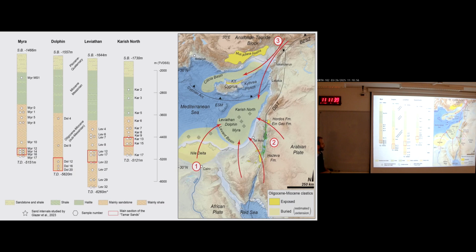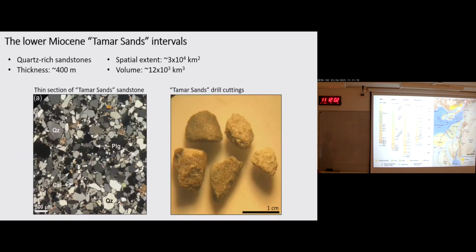The sampled intervals, marked by white stars on these first-time published columnar sections, range from the lower Oligocene to the upper Miocene, approximately 32 to 7 million years. Among the most interesting features of the siliciclastic section in the Levant Basin are the lower Miocene Tamar sands interval, which again host large hydrocarbon reservoirs.